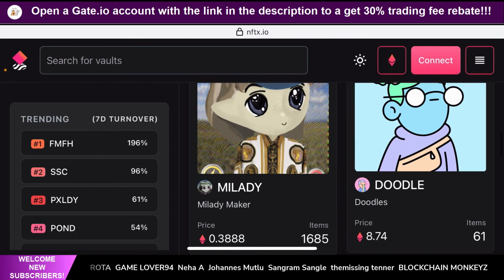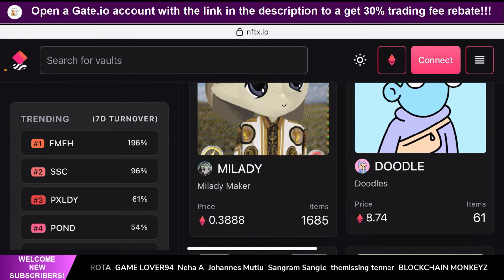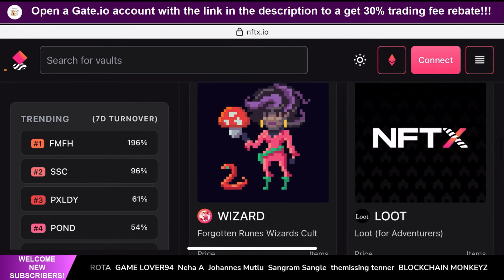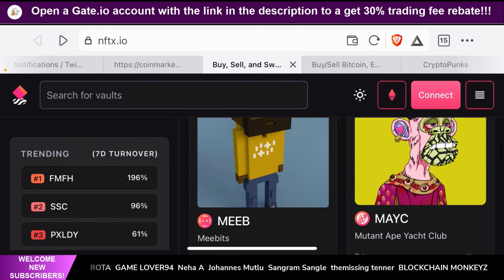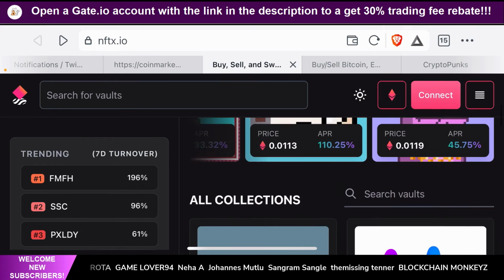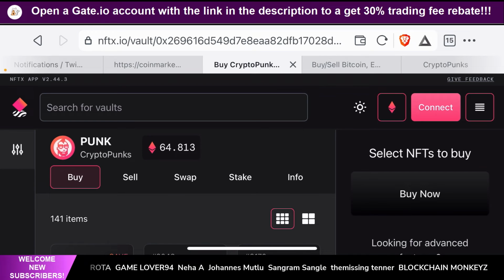So let's say Doodles, for example, which is another popular NFT collection, has 61 items in this vault, and the token for Doodles is called Doodle, right? And this is the floor price. So you can see that for Mutant Ape, which we covered last time. There's also Meebits, which is also owned by Yuga Labs, but it was created by Larva Labs. And you can find other projects as well, right? So I'm going to first of all focus your attention on CryptoPunks because that's the main focus of this video. But if you have time, you can go to their website and search for other different projects as well, right?